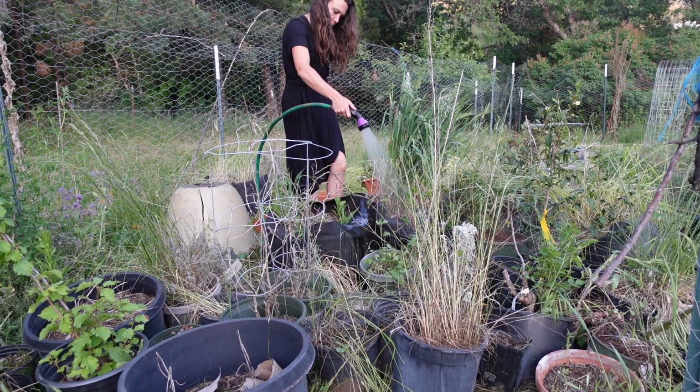Okay, I've done it. I have cleaned out the annex. Ta-da! All those pots that were in here, now they're over there. They will stay there until I get the annex cleaned out, and then can move them all back again.